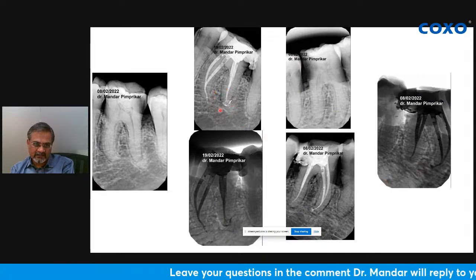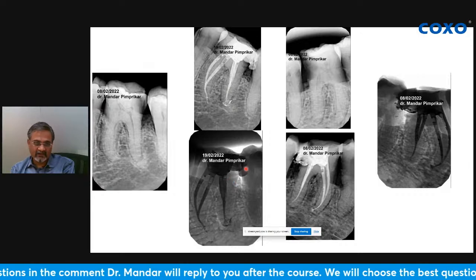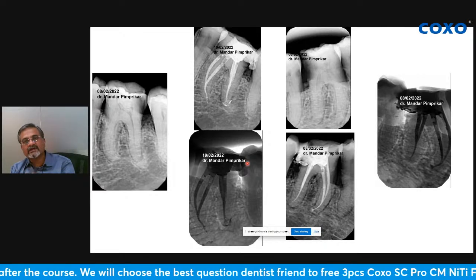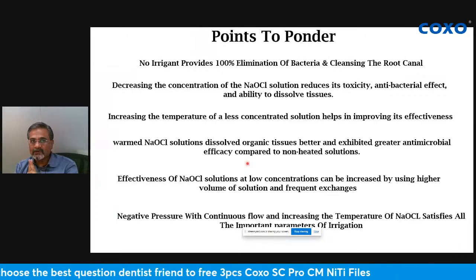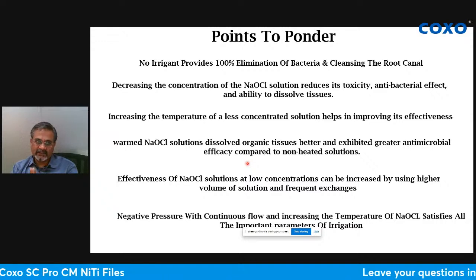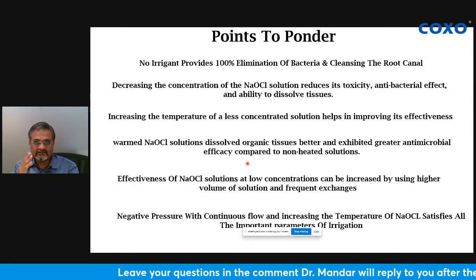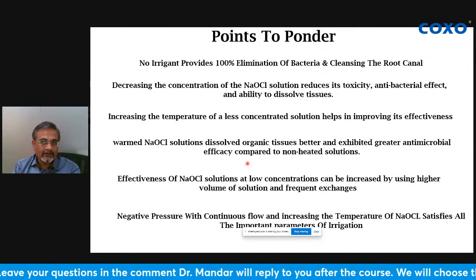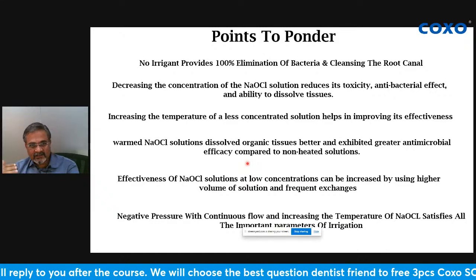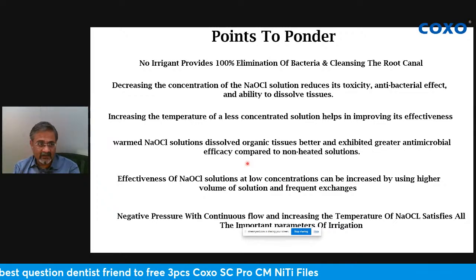So these are uninstrumented parts of the root canal system, which we have to treat chemically, with some mechanical effect on the chemicals which we use to enhance them. So coming to the conclusion and points to ponder: no irrigant provides 100% elimination of bacteria and cleansing of the root canal. Decreasing the concentration of hypochlorite reduces its toxicity. That is good for the patient but not good for us, because the antibacterial effect and the ability of tissue dissolution will be reduced. So increasing the temperature of a less concentrated solution helps in improving its effectiveness. That is what we have seen.